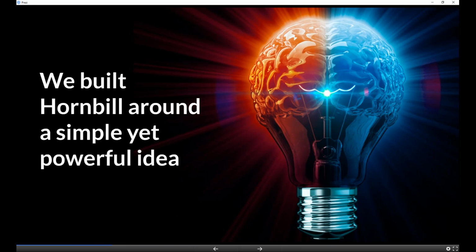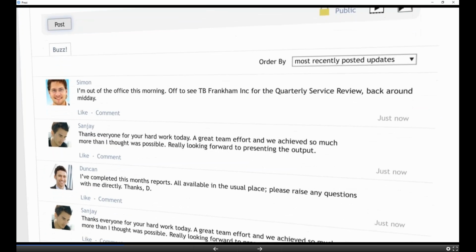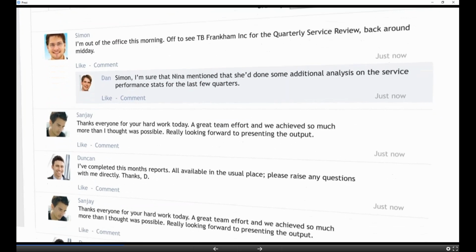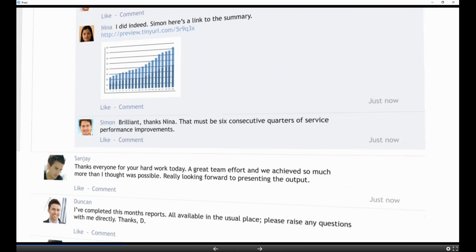So Hornbill had a light bulb moment, if you like, where we looked at those challenges that we've identified, and we looked at how the world has changed with the mobile and cloud revolutions. And we used that to create a collaboration platform which allows your teams and colleagues to engage with each other in a much more modern, intuitive way where information that matters to you comes to you.